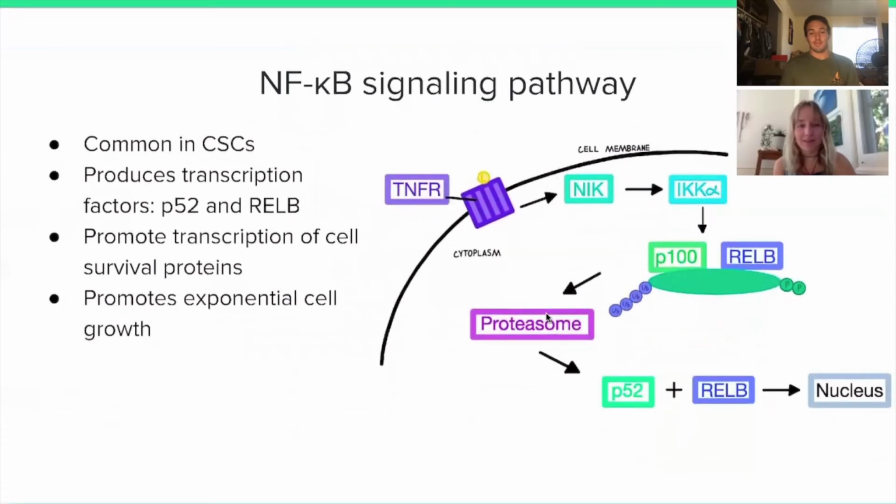So another pathway being targeted within cancer stem cells is the NF-κB signaling pathway, or the nuclear factor kappa-light-chain-enhancer of activated B cells. It's a long name. But the end result is that it produces transcription factors p52 and RelB, which go into the nucleus and promote the transcription of cell survival proteins, which then promote exponential cell growth and kind of induce cancerous properties into cells.